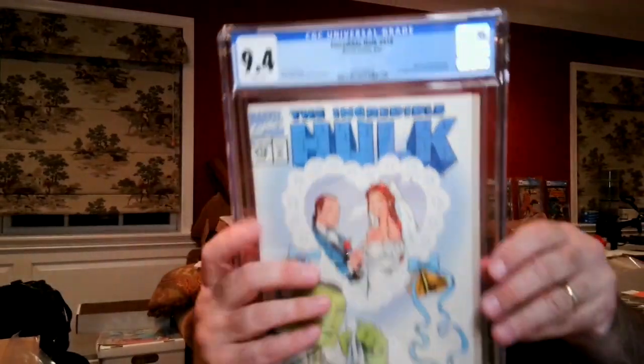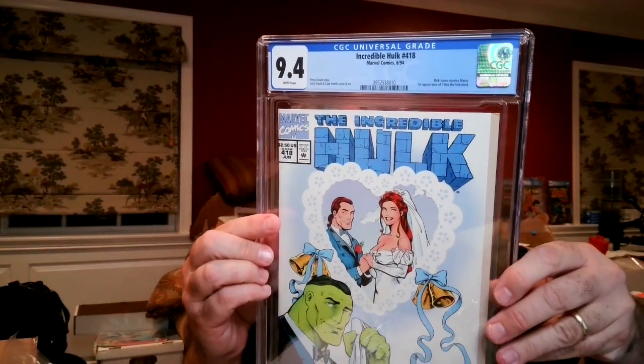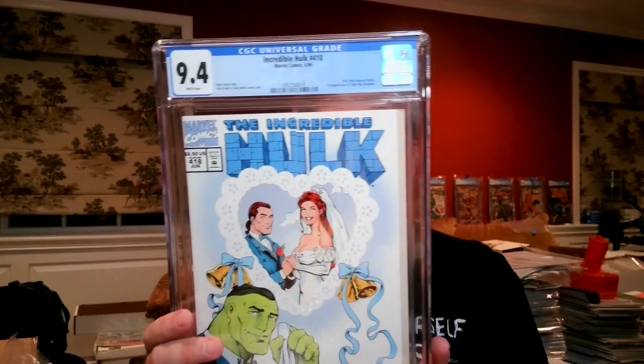So again, 9.4 is probably as low as you want to go here. This is the gatefold. There are a couple of different covers. This also is one of the worst first appearance covers. And Talos' first appearance isn't all that interesting. He's like a guest at the wedding of Rick Jones.